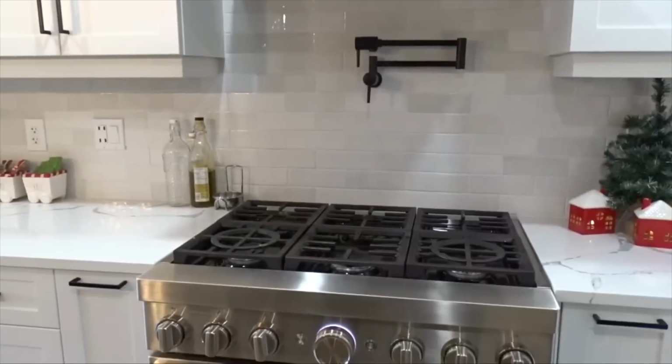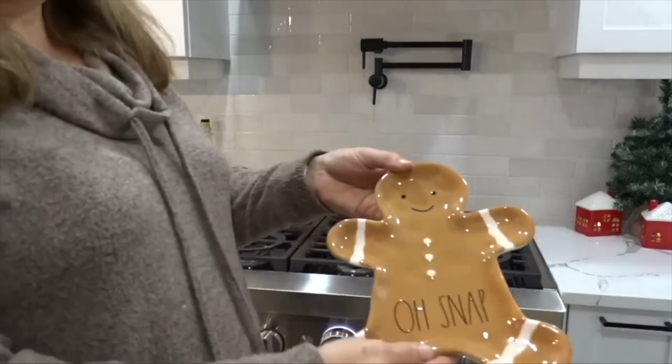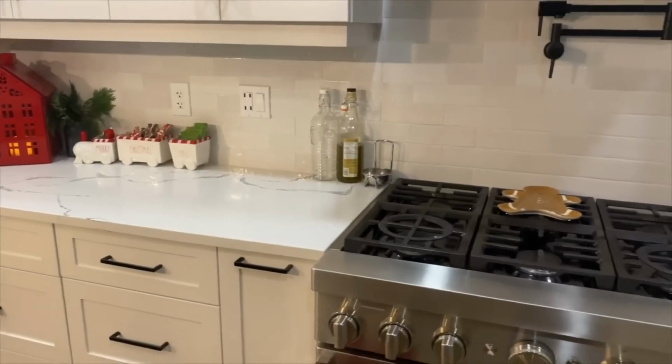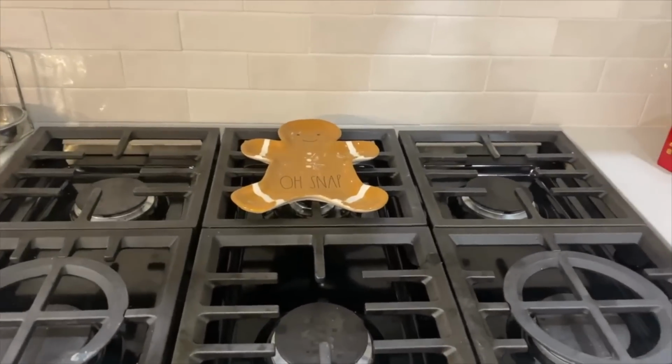Another item that I picked up, which I thought was so cute, is I don't know if that's what this is meant for, but I'm going to use it as my spoon and wooden spoon holder on top of my stove.